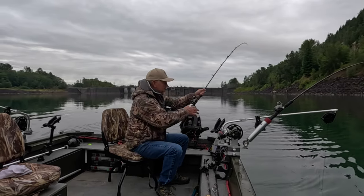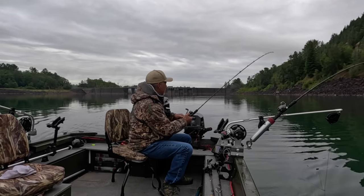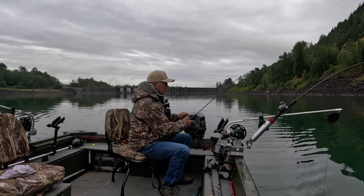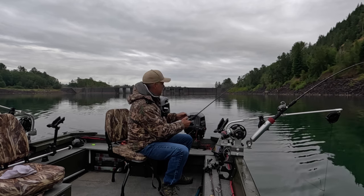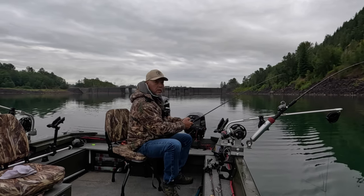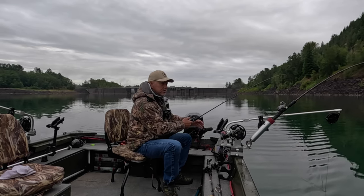Another fish. Just lost that other one. They like this sherbet color. I think I'll switch. I have another rod set up with the sherbet on there. I think I'll put the same exact setup on the downrigger rod. The downrigger rod hasn't caught a fish yet with that little tiny micro hoochie.